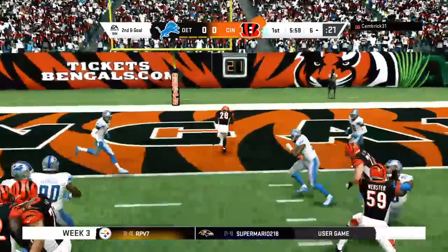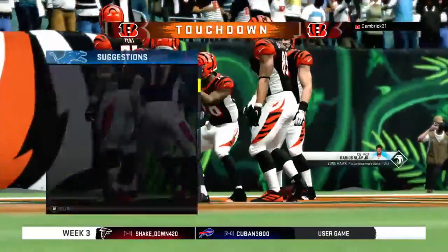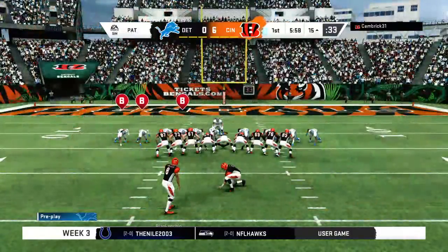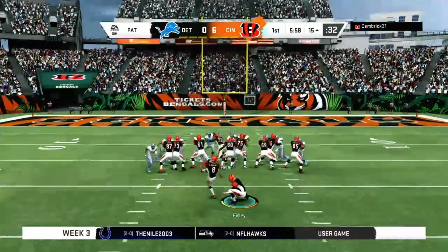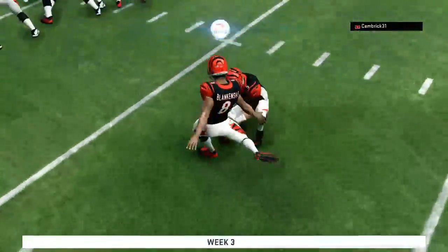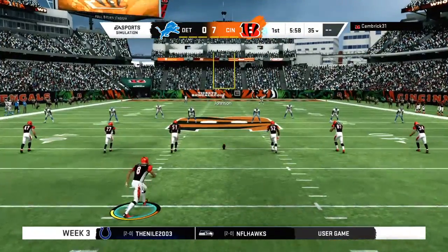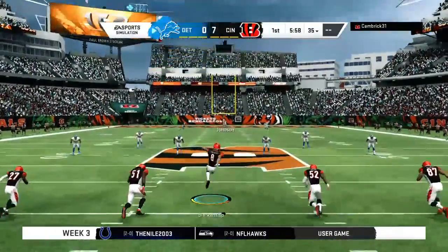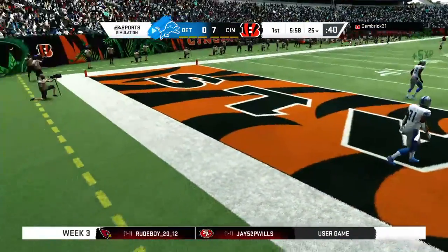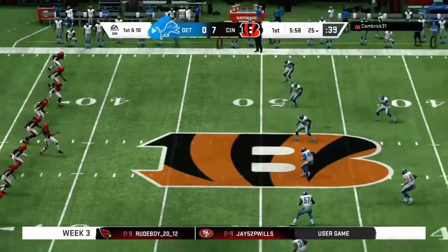Another try for Mixon, and he'll take this into the end zone for a Bengal TD. Joe Mixon, his second touchdown on the season, as his guys are able to strike first here in this opening quarter. Point after, right down the middle, and that makes the score 7-0. The kickoff unit is out on the field, and they will send this one away. And they will not get a chance to return this one as it's through the end zone for a touchback.